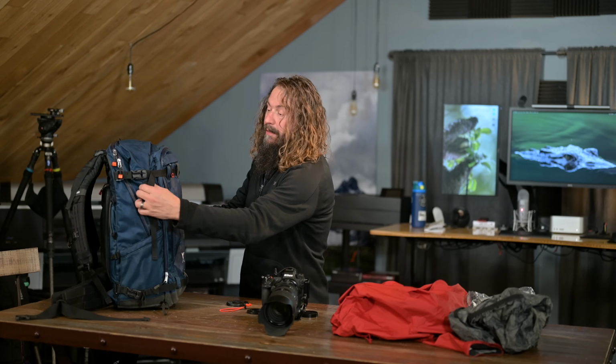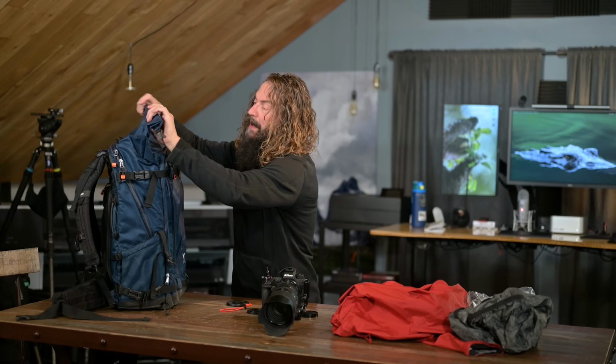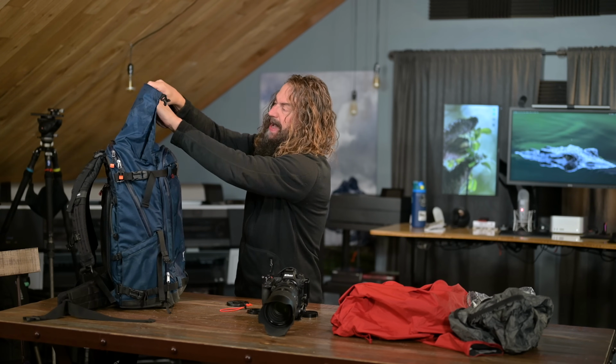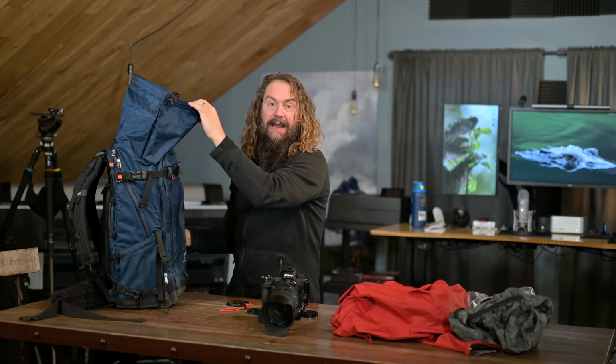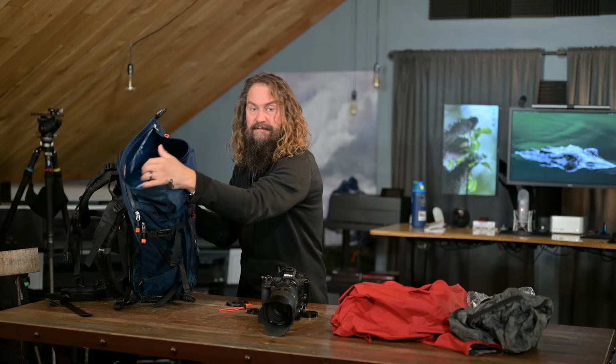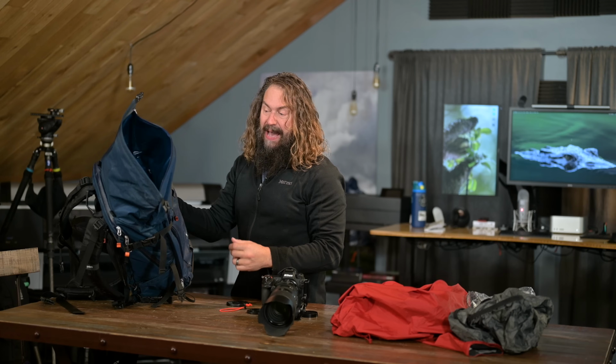Another nice thing, one of the reasons I love the 60C, you got these 2 little snaps right here, and this whole part pulls up. And this is a completely independent roll top dry bag that just expands out to add some more volume to the pack, but it's completely waterproof. It's that vinyl lined material, like a kayaking dry bag.